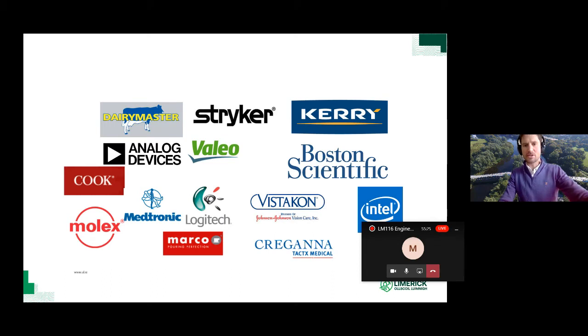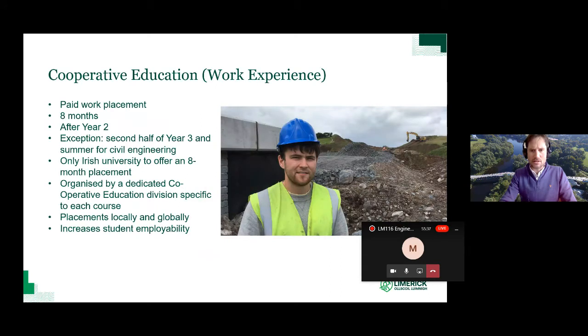Finally, on design and manufacture engineering, we can see the list of employers that would typically employ design and manufacture graduates. Just a word on the co-op placement. It is a fantastic opportunity for students to build on their experience from the university courses, but also to just develop their communication, creativity, and collaboration skills. This is a student from civil engineering that I visited a few years ago. Placements are organized by the co-op office, and students can be placed locally or globally. And of course, lots of students end with job offers in their back pockets when they finish.